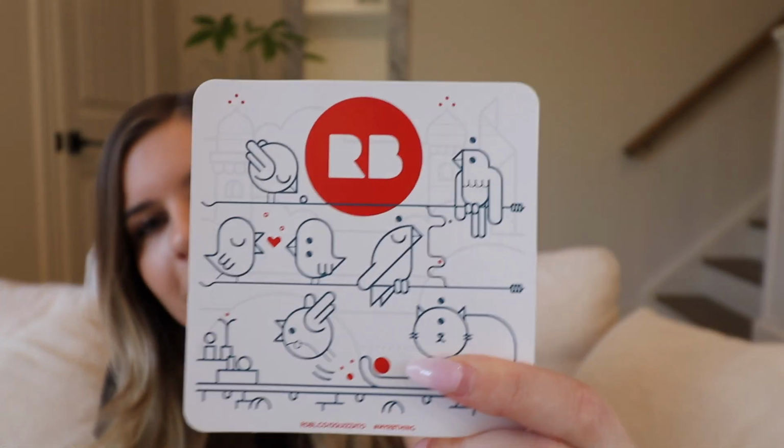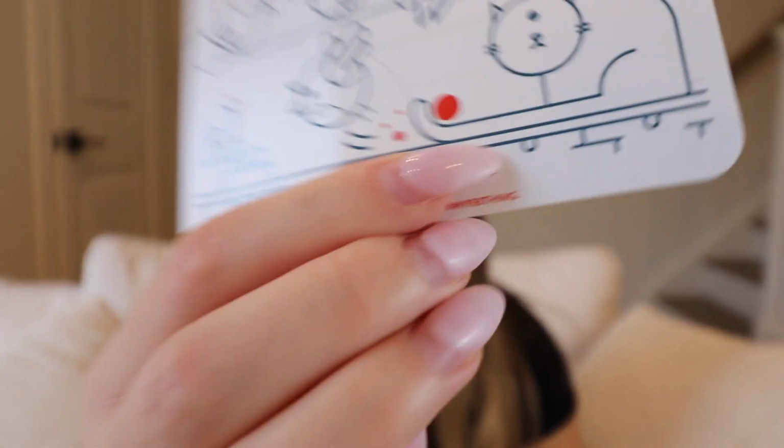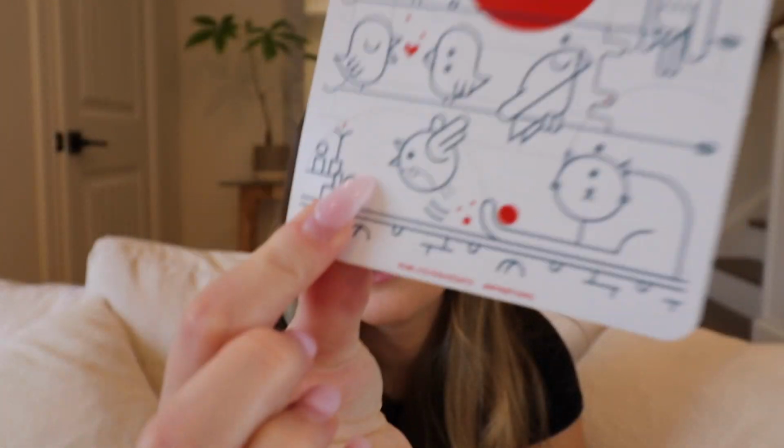I got a random sticker from Redbubble. So that's kind of interesting. They gave me that. They didn't give it to me last time. And then I think they're trying to like promote whatever, if that's like an artist at the bottom. I have no idea, but that's interesting. You get a free sticker there if you want that.